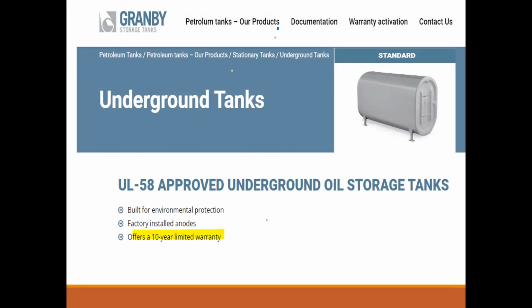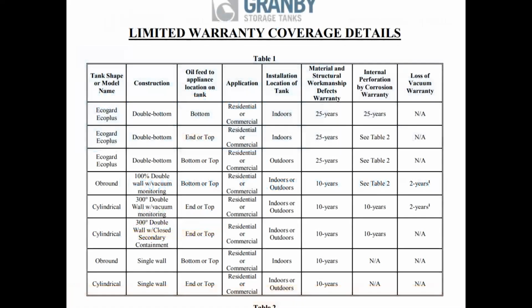Granby is a big manufacturer of tanks. And you know Granby because there'll be a G on the end of the tank. And this one offers a 10-year warranty. 10 years for a car, pretty awesome. 10 years for a tank, not so much. 10 years goes pretty quick, right? This is a listing of different tanks that Granby makes. And you'll see 25, 25, 25, the column kind of to your right. There's also 10-year, 10-year, 10-year, 10-year. More 10 years than there are 25 years, right?